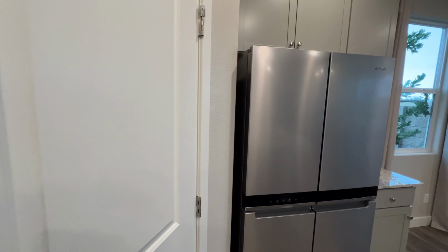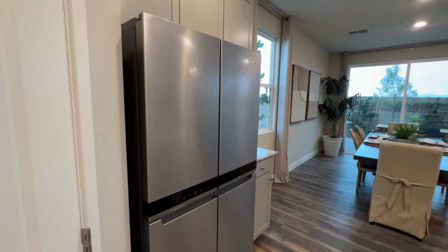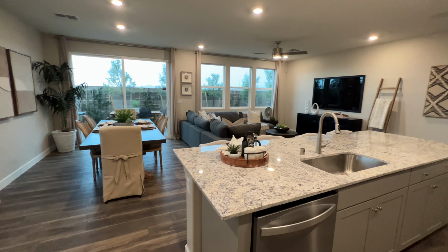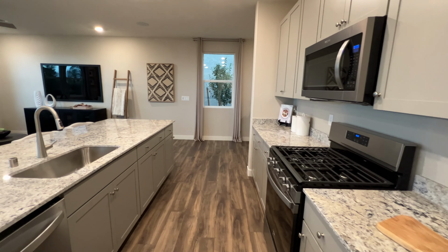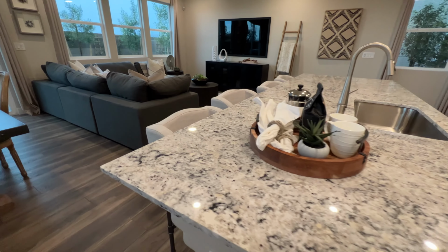Okay, I'm gonna pan slowly so that you can check out this open area. I'm at the corner of this pantry. All right, so this is your kitchen. This is a huge island, guys.